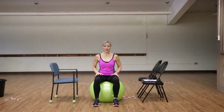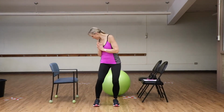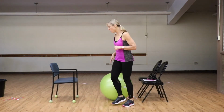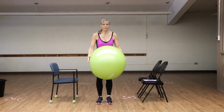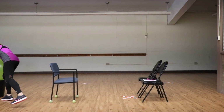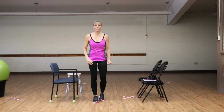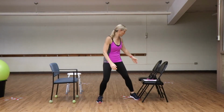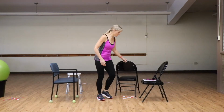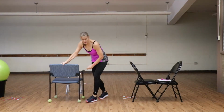So we're going to progress to standing now. I don't suggest that you take a moving object like the ball and try to sit down on a moving object. Only stand up from a moving object. So I'm going to move this out of the way for just a moment. We're going to use two objects while we're standing. They can be considered our security blankets. You may or may not need them, but they're here just in case.